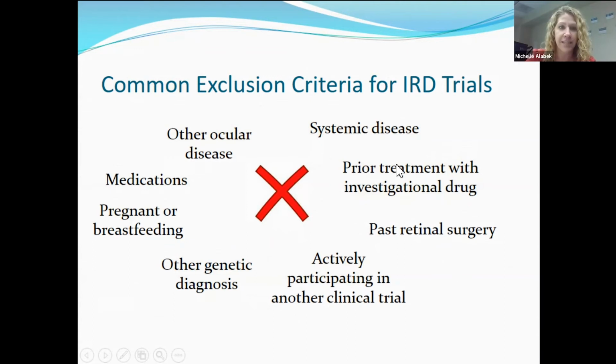Often the exclusion criteria may be longer or more comprehensive than the inclusion criteria, but things like different ocular diseases. So maybe having a history of cataracts or presence of cataracts currently, if you're pregnant or breastfeeding, if you have some other systemic disease, maybe cardiac history could potentially be an exclusion criteria. Other things that often can be seen in exclusion criteria are things like prior treatment with other investigational drugs, or if you are actively in a clinical trial right now. And so that's something to think about as well.